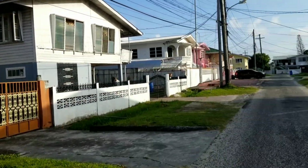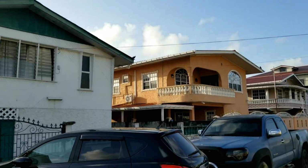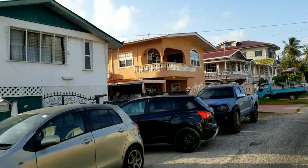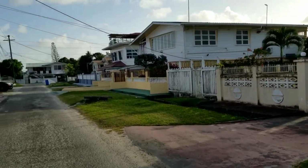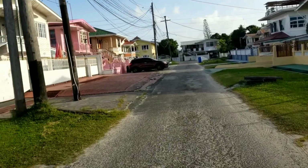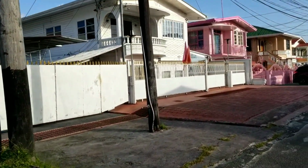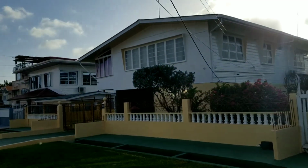And then in the 1990s and 2000s, they started going towards Indian architecture. But now in 2020, they're being built bigger into Mac mansions, mega mansions.